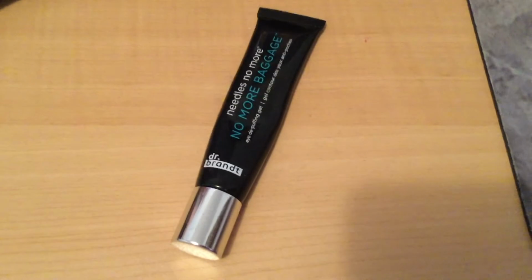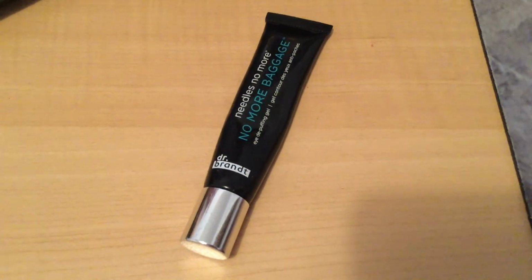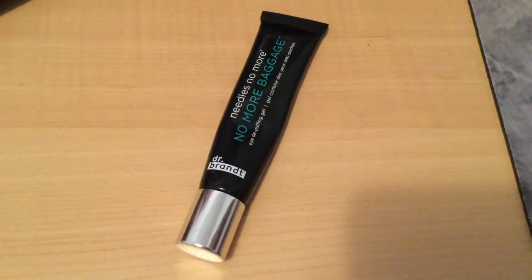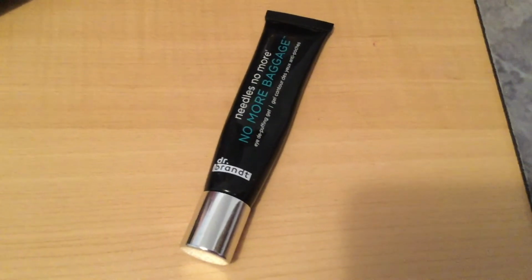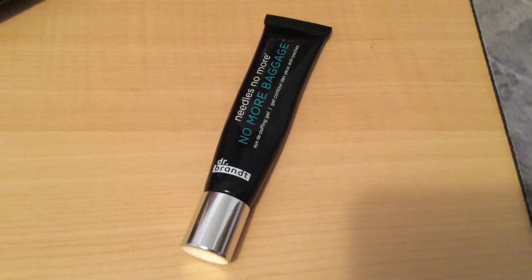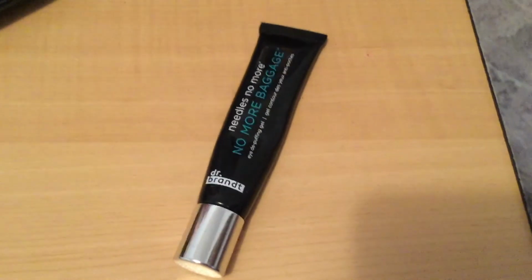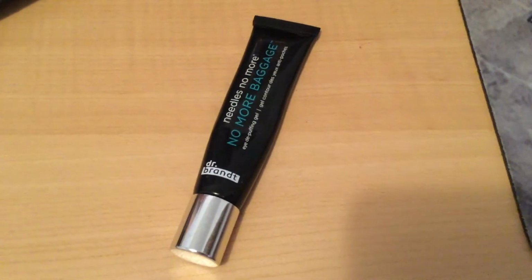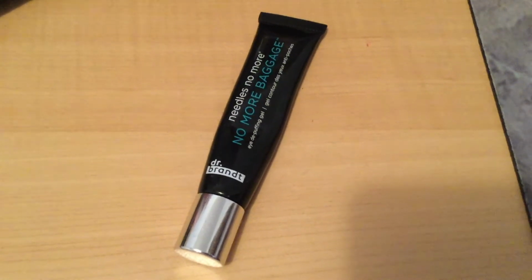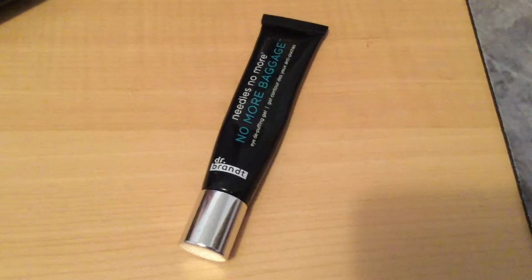So it's a needle-free solution that instantly minimizes under eye bags, puffiness, and dark circles while providing long-term results. Within minutes, this advanced formula provides a tightening effect and smooths the under eye contour to visibly reduce the appearance of under eye bags and dark circles for an immediately brighter, well-rested look. So who doesn't want that? It also works over time to renew the under eye area for a consistently smooth and improved appearance.